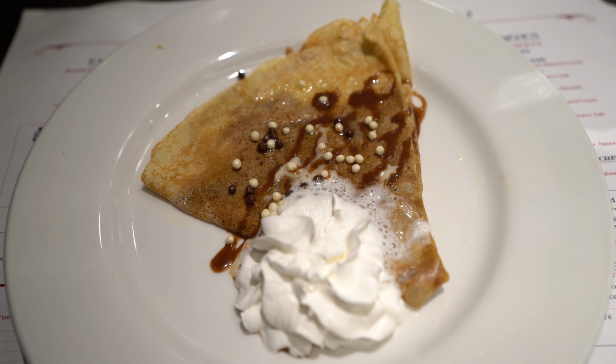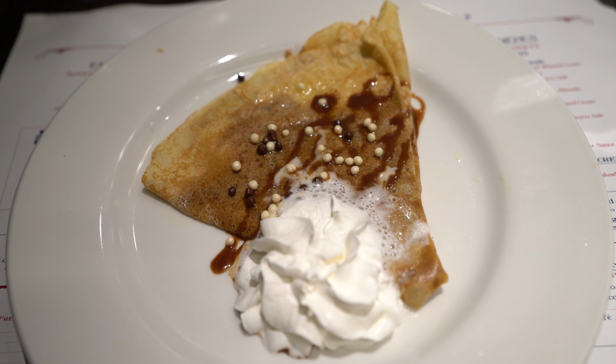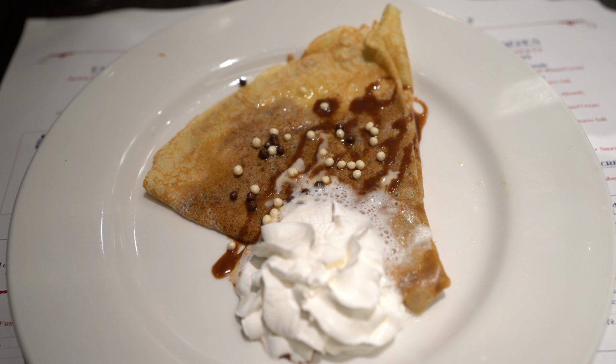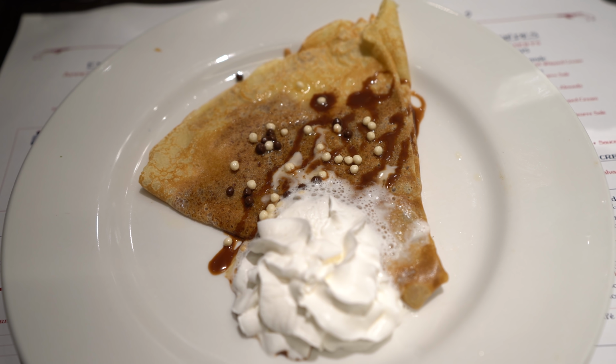I was leaning towards that, but I asked the person waiting on me which one they preferred, and the choice was the gourmand, so that is ultimately what I went with. All of the dessert crepes are $8.95, and the gourmand specifically is hazelnut chocolate spread and whipped cream. So I'm gonna cut into this thing, see how it is.